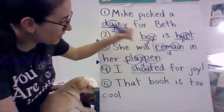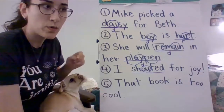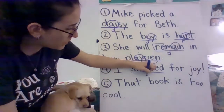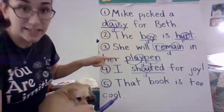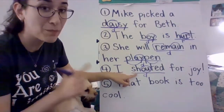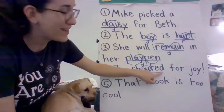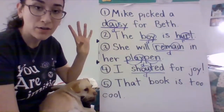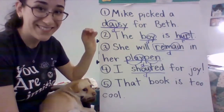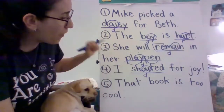OU is the double vowel, and I know OU says sometimes ow, like trout. Okay, now let me mark with a D for double vowel, and then we can decode or read this word. Ooh, digraph? Sh, like ship. Sh, out. Suffix ed. Sh, out, ed. Shouted. The word shouted has a double vowel.